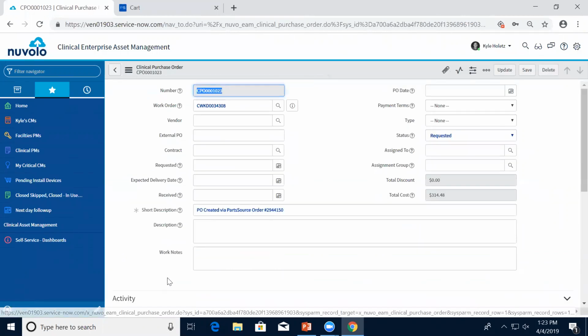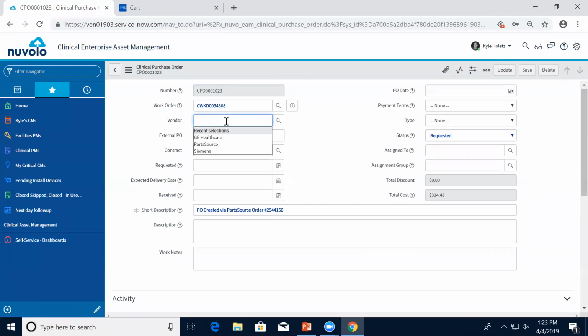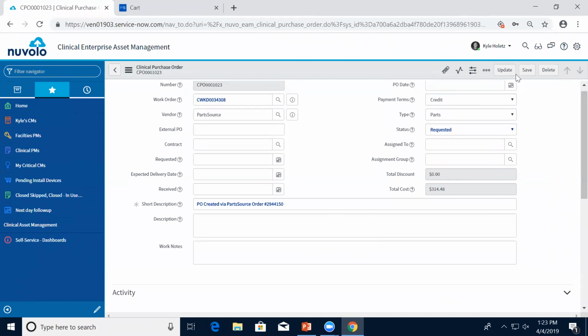So now we're going to go into the procurement workflow. Some of this information could possibly be brought in from an integration, like we talked about in the PowerPoint, with one of your ERP systems. But I'm just going to fill out a couple data points here and then save my record. So of course, this is parts, and then you can see your cost has been populated. You have a short description, and so on and so forth.